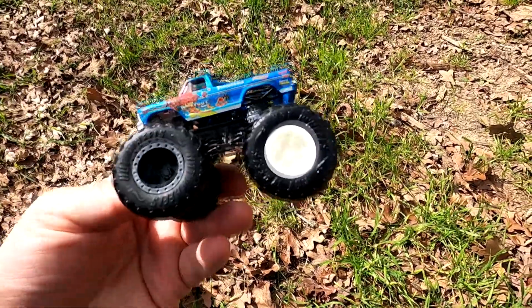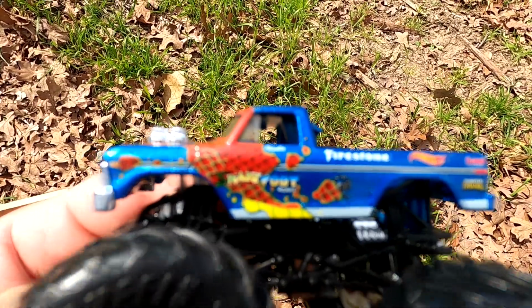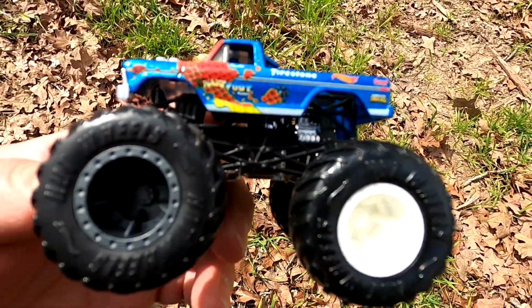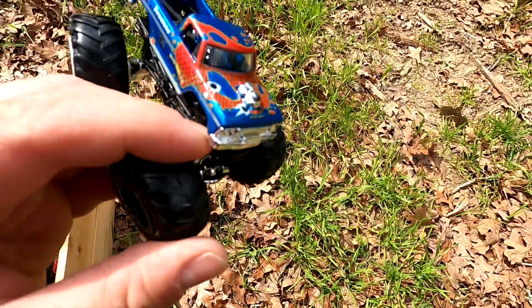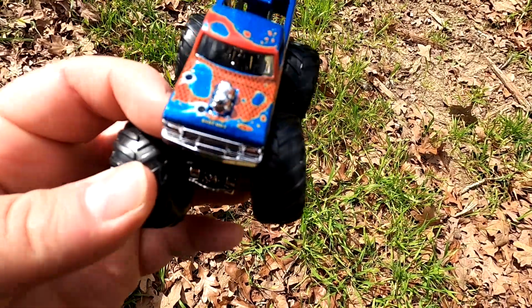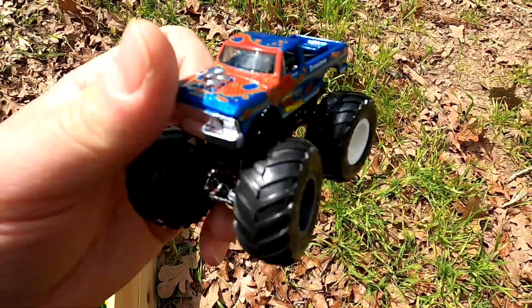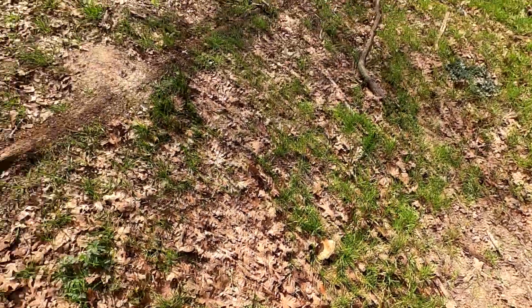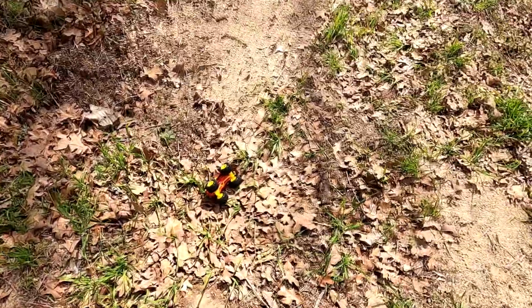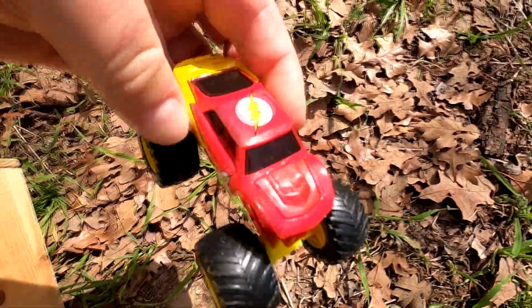Whoa, who's this? It's Bigfoot, but it's called Snakefoot. I don't know if you can see that, but it's partially Snakebite and partially Bigfoot. It's got kind of a cool snake skin on it. And it's got one gray wheel and one white wheel. It's pretty neat. Whoa, who's that? It's the Flash.